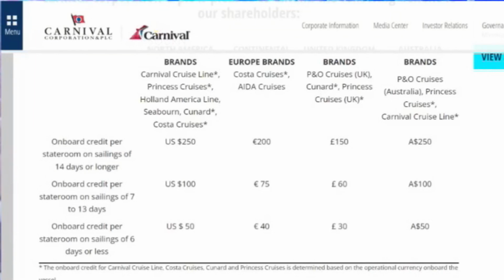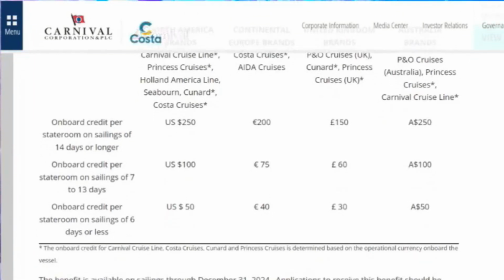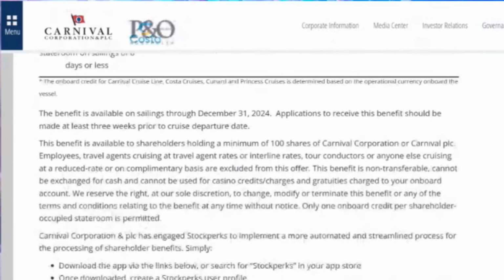So that's the cruise lines and what it goes for. Also, it says down here, the benefit is available for shareholders holding a minimum of 100 shares of Carnival Corporation stock. Employees, travel agents, cruising travel agents rates, interline rates, tour conductors, anyone else cruising at a reduced rate or complimentary basis are excluded from this offer.